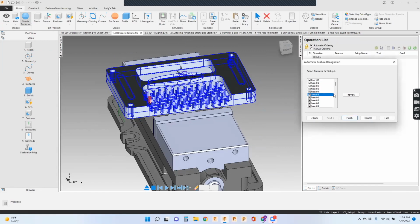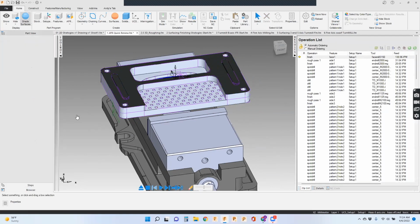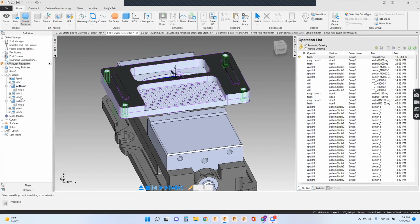I have a bunch of holes. In fact, if I scroll down here, you'll see there's 91 total holes. And then there's some milling features that are automatically recognized. So if I hit finish, I want to show you over here on the left side, in the part view, here are all our features.